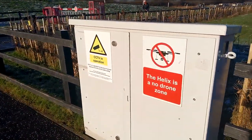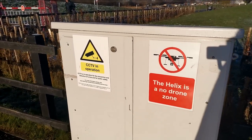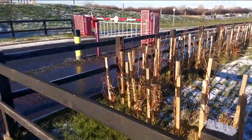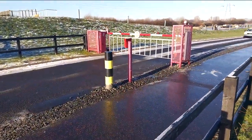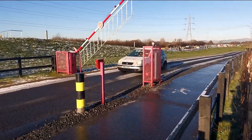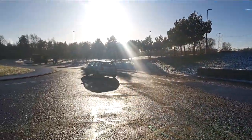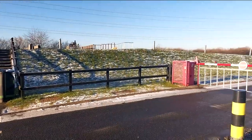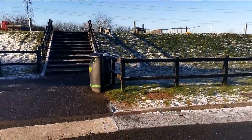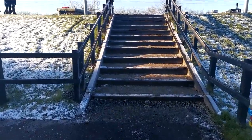This is the reason I'm here today. The Helix, apparently, is a no drone zone. Well, I'm here today to potentially see about that, because as far as I'm aware, this is a public park operated and maintained by Falkirk Council. There is no CAA restrictions over this area. You know, you can't fly too close to airports, you can't fly over prisons, and there's a drone app available which drone pilots use to know if there is any restrictions to fly in the area that they're at. And the point is there's no restrictions here at all. Nothing set out by the Civil Aviation Authority.